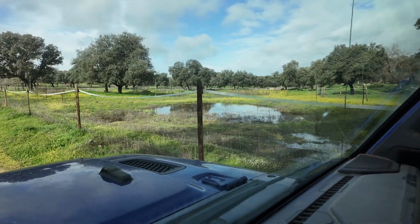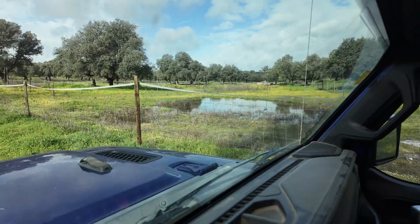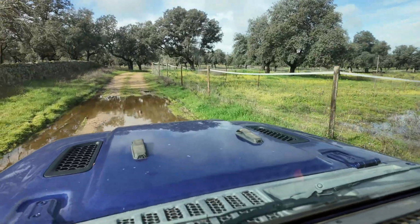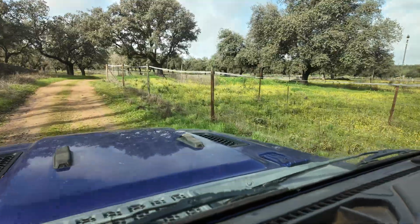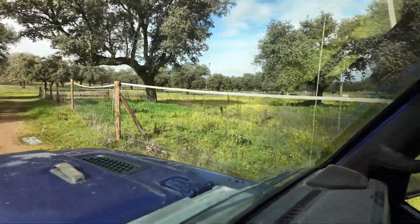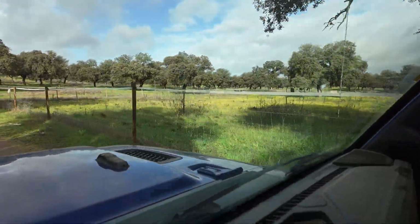So here is the depression, the little pond-like thing in that Miyawaki forest. See what I have in front. So everything where water can accumulate, it does. The Miyawaki forest is now getting more and more grasses.